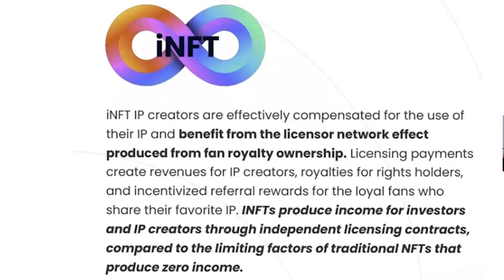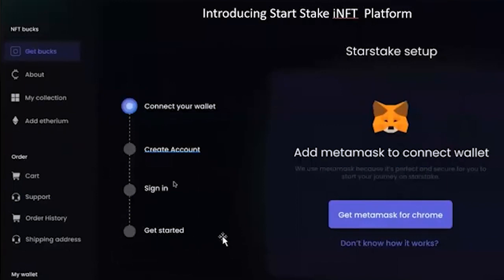It's good, and this just reiterates that. So this is STARSTAKE. This is once you've purchased and connected your wallet. This is the setup for STARSTAKE. There's a beautiful website. I think we can show that here, possibly.